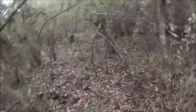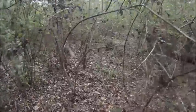Look here. I bet there'll be skid marks. Look, skid marks from a four-wheeler. So we're on a four-wheeler trail and it went that way. It's pretty old because it's not been used in a while.